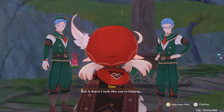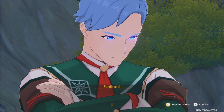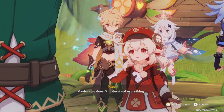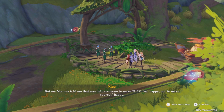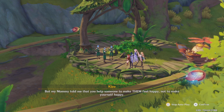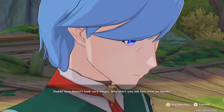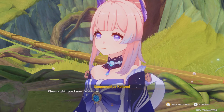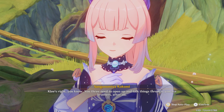But it doesn't look like you're helping. Huh? Maybe Klee doesn't understand everything. But my mommy told me that you help someone to make them feel happy, not to make yourself happy. Hotto sure doesn't look very happy. Why don't you ask him what he needs? Klee's right, you know. You three need to open up and talk things through. You are brothers, after all.